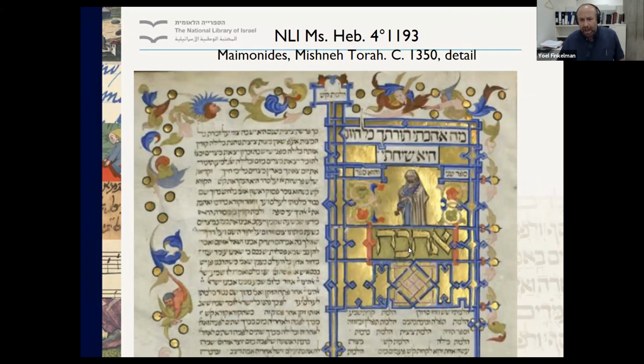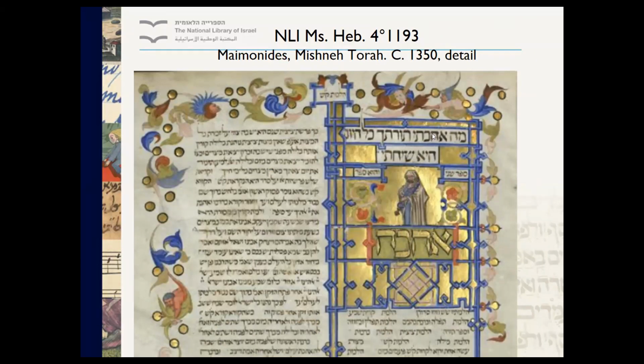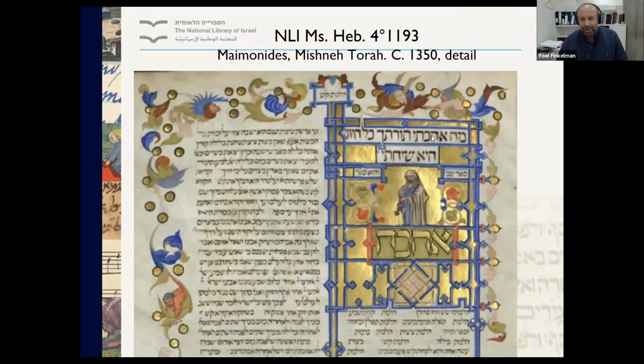Because Sefer Ahava includes the theme of Ma'ahavti Toratecha, it connects, even though the laws of Talmud Torah are actually in a different book. But the connection of Ahava, of how much have I loved your Torah, connects to the book of Ahava. And here you see a man wrapped in a cloak, clutching a Sefer Torah.